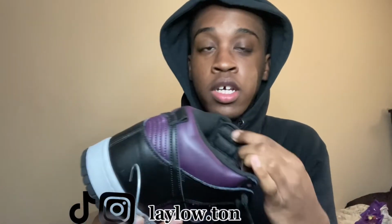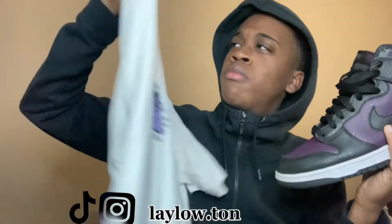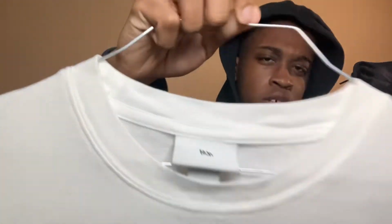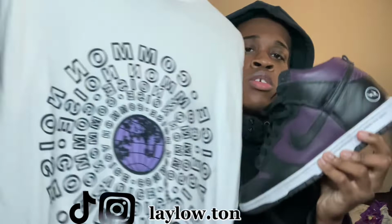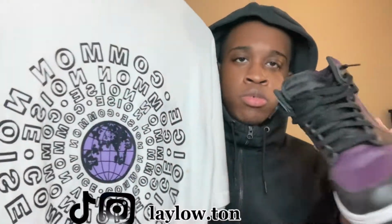Alright, man, for the second fit, we got dunks again. We got this graphic tee I got from H&M. I got this like 2 years ago. No, I got this last year, actually. I barely wore it, but I actually found some good jeans to go with this, some light blue jeans.